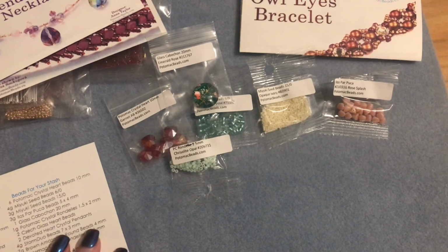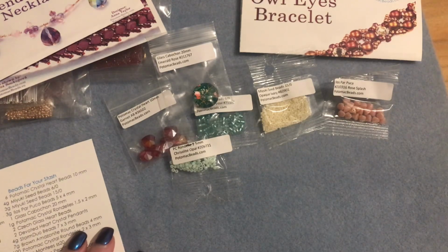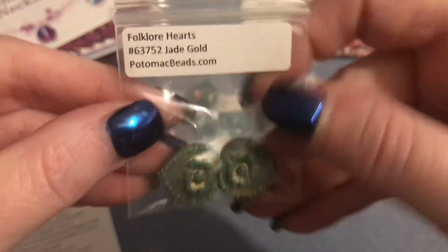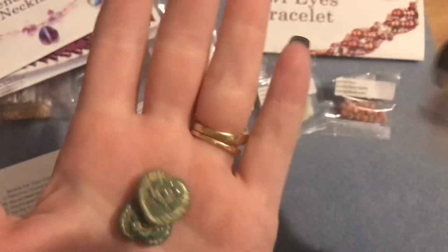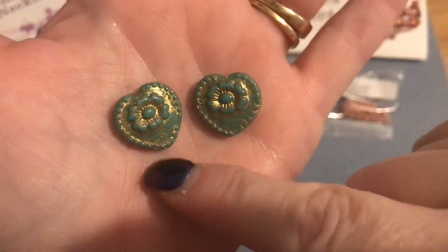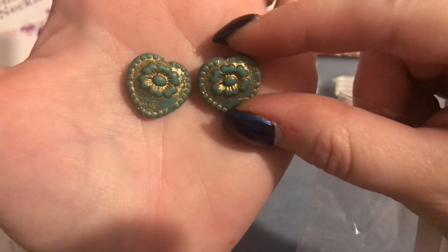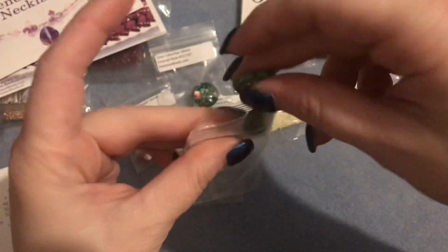Alright, the next item is going to be 2 Czech Glass heart beads. Oh, where are those at? Oh, wow. Mine are in what they're calling jade gold. These are beautiful. Love these folklore hearts. Ooh, those are really pretty. Love those hearts. Those are really nice. Definitely see a pair of earrings being made with those.